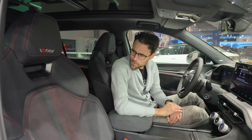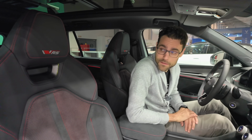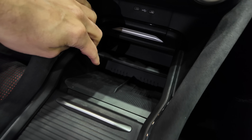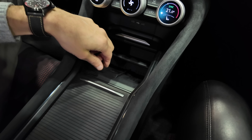Yeah, the seats are really cool, right? They look really amazing, really look like from a supercar or something like that. So that's pretty cool. Then two USB-C chargers right here. We can slide this open. Then we have two inductive charging pads. Rarely we see that. Only in Tesla Model 3 and Y, and also ventilated.